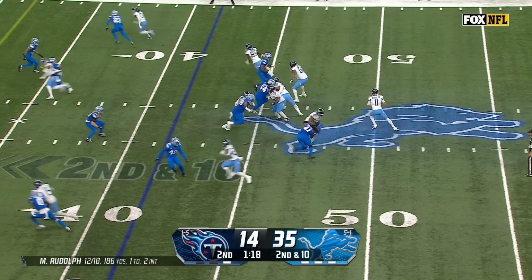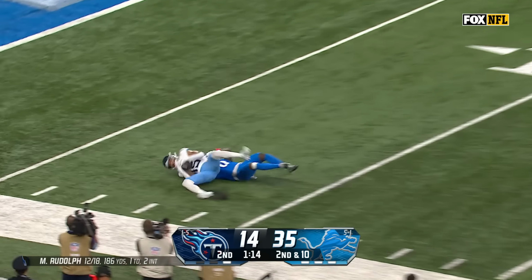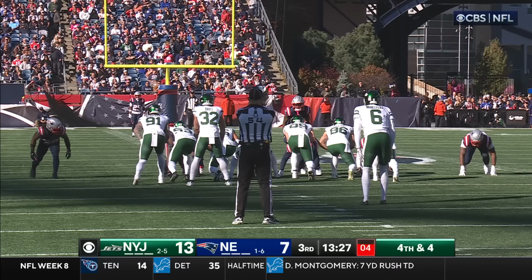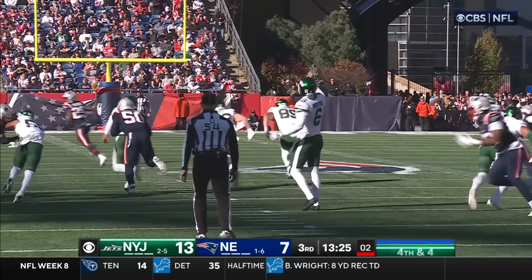2nd down and 10. Rudolph jumps this one down the sideline. One-on-one coverage, and it's caught inside the 10. Nick Westbrook-Akine against Terrion Arnold, and it's 1st and goal Titans. Start the second half the way they started the game, forcing a 3 and out. As Marstead on to punt.